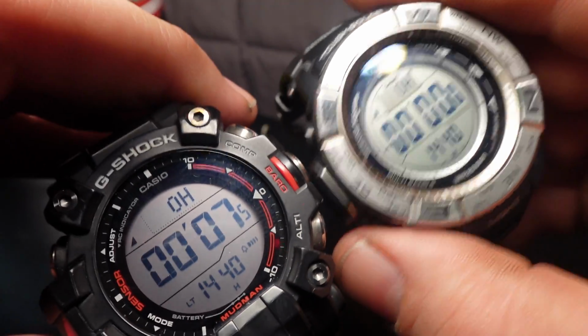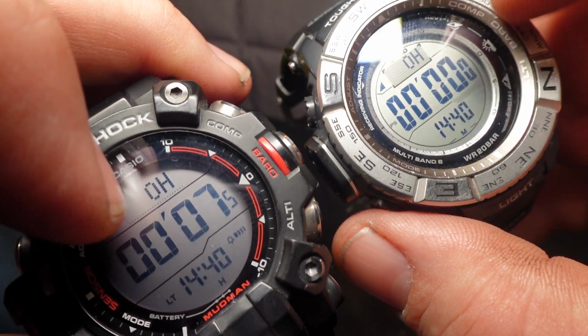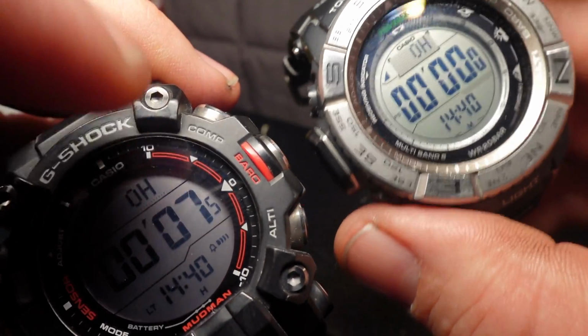And pressing the mode again, we get the stopwatch, and it's the same thing where it's, I believe, a 24-hour stopwatch, local time on the bottom. It goes down to tenths of a second.